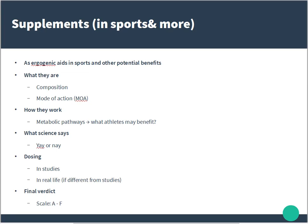And then its mode of action. So what does it really do, or what is it supposed to do? Then I will look at a little bit of a theoretical foundation on how it is really supposed to work, and by that I mean the signaling or metabolic pathways that it utilizes. And this of course will be important because this will determine what sort of athlete may benefit and how they may benefit, or in the case of a special population, once again, how they may benefit from this.